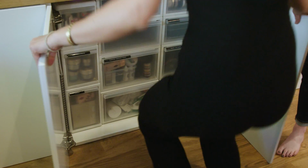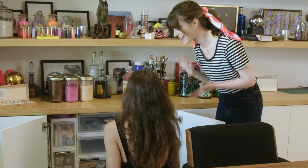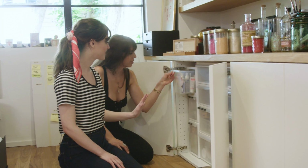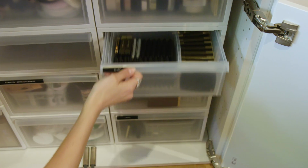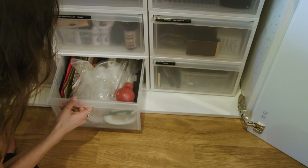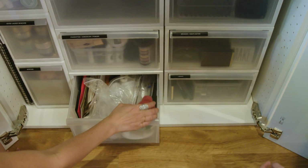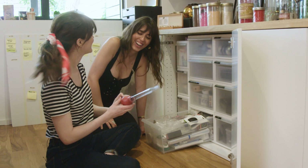So we have a few things here. Oh my, this is so organized. I'm sweating. Here we have a few skincare, foundation, concealers, bronzer, highlighters, blushes, powders. Just a few. Here are accessories because you know I do creative makeup. What is this?